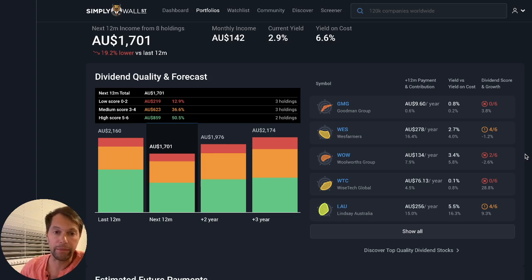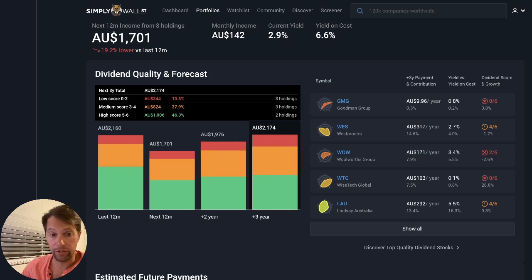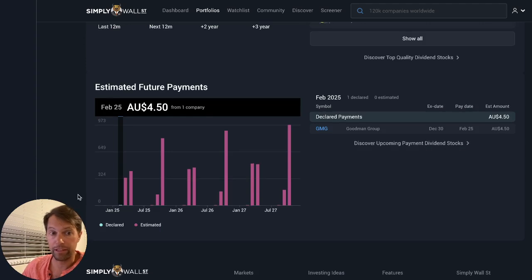Because remember, we have that forecast data of where analysts think the dividend payments are going to go. And so you can see here in this sample portfolio, about 50% of the dividend payments are basically 5 or 6 star dividend paying companies, which is pretty tough, frankly, to achieve. And there's a few red ones there. And when it's red here, just remember that also doesn't necessarily mean that those dividends can't be afforded. But what it means is if you're building a dividend portfolio, that's not a particularly efficient company. It might just be extremely low yielding.